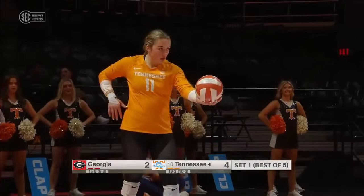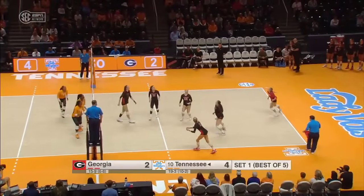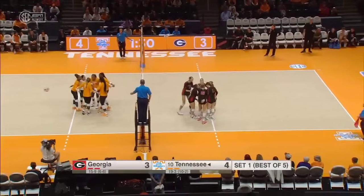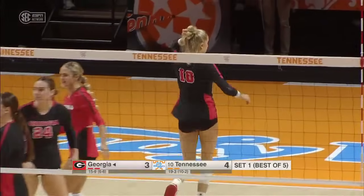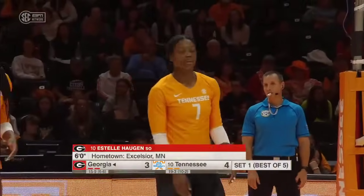Tennessee leads the SEC with 14.59 kills per set. First in the conference in hitting percentage. Janasia Moore adding, pairing her with Morgan Fingal. Big reason why. Swing from the left side. Estelle Haugen gets the kill for Georgia. That's a great out-of-system swing. Really, in those types of situations, you want to swing high and for hands. You're really just trying to hit their hands so that it bounces off a different way.